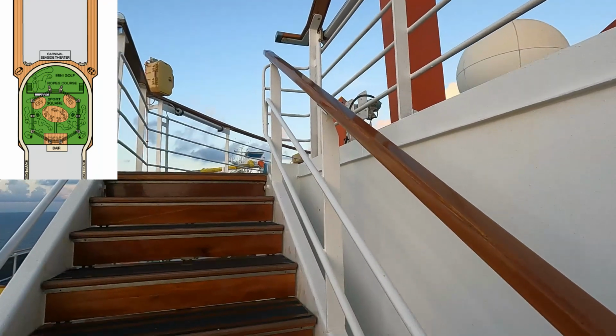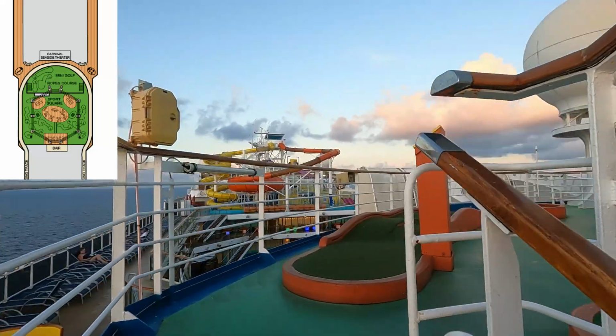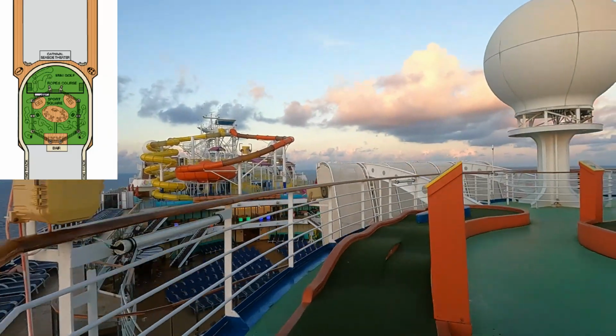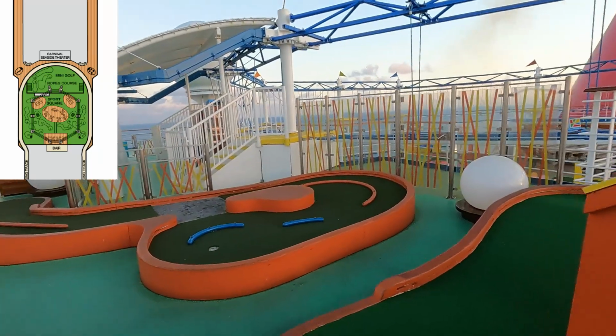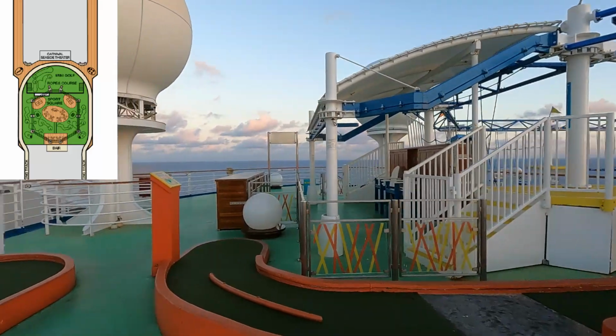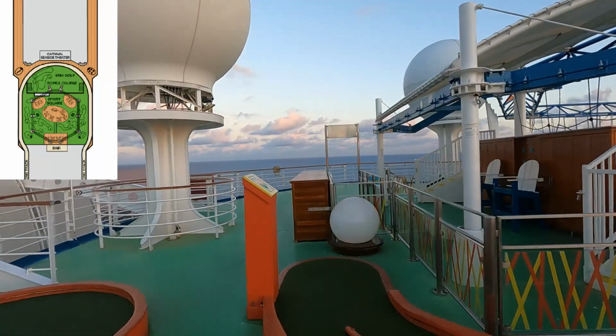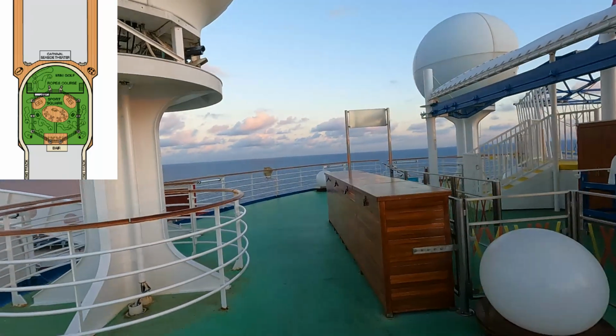We'll head up here, up this little staircase, and here you'll notice that there's more. There's about 3 or 4 holes for the golf course. And this is the actual entrance of the ropes course. So they do require that you wear closed-toe shoes. You can't wear wet clothing.